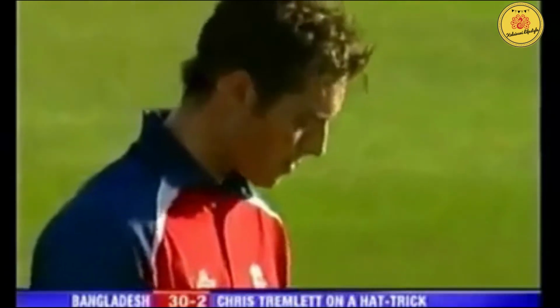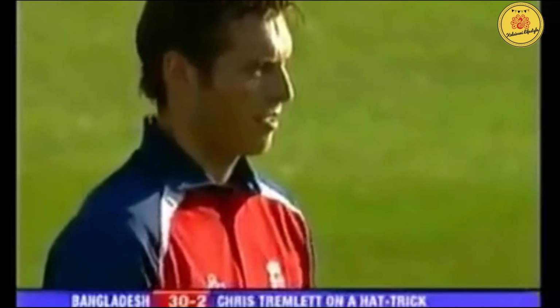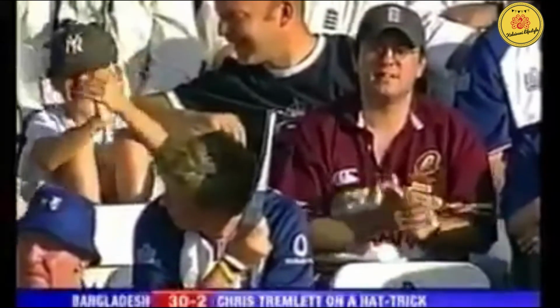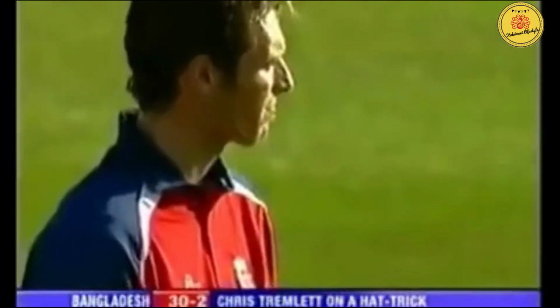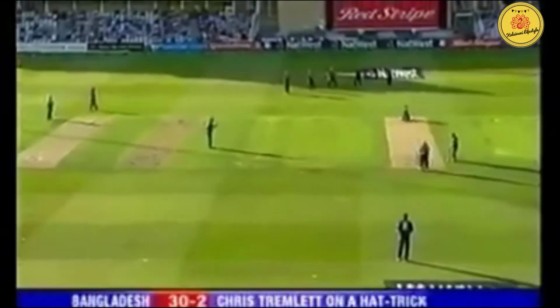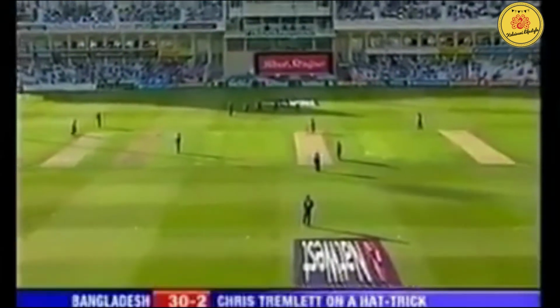Two hat-tricks for England in one-day internationals. One for Steve Harmison here last year against India, and Jimmy Anderson against Pakistan at the Oval. And Mohammad Ashraful, the hero for Bangladesh on Saturday in Cardiff, in to face the hat-trick ball. Chris Tremlett on debut has 4 slips waiting for a nick and a leg gully. One of the most attacking fields you'll see in one-day international cricket.